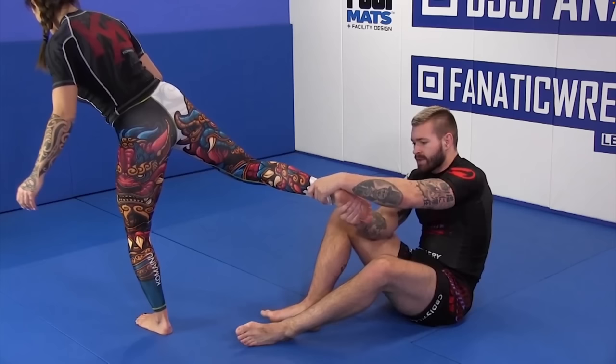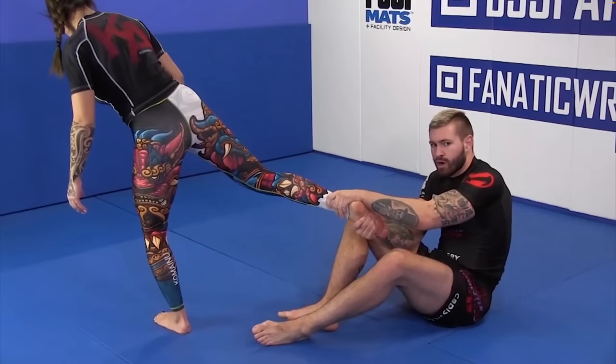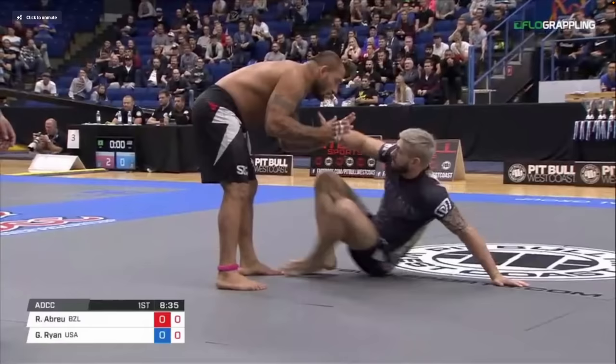This is an incredibly strong 2-on-1 grip, okay? This is the same grip I used to pull Cyborg back into my Ashi Garami 2017 ADCC.